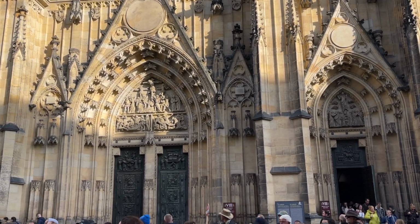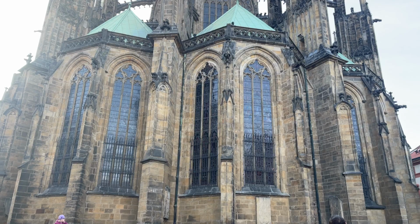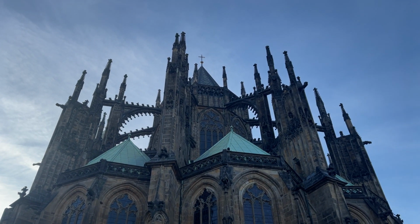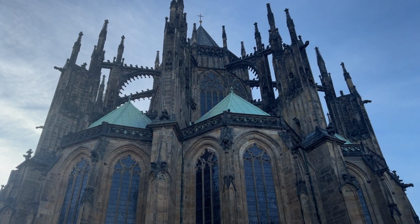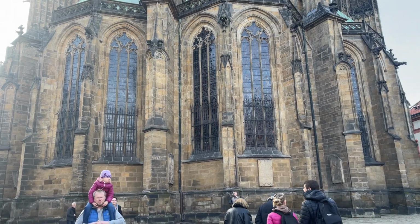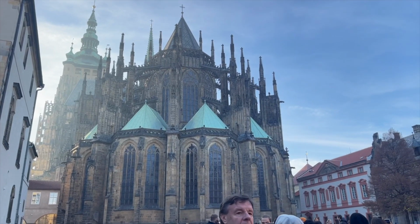Unfortunately, we weren't allowed to take any videos inside the cathedral. So here's the outer look. This is the back of the cathedral. This is how it looks, but trust me, inside it's gothic, really gothic. It must be pretty hard to pray in there.